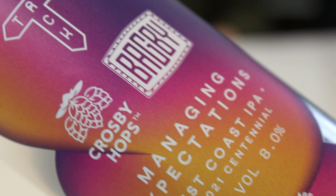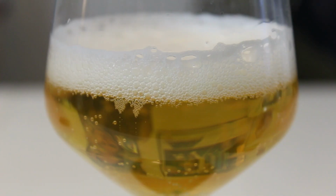It's fucking good. So, if you guys had a chance to try Track Crosby Hops and Bagby's and Managing Expectations in the 2022 variant, it's canned in late January, I think. Yeah. 10th of January. So if you had this, let us know what you thought of it. Yeah. It's drinking great. Get some right now. We're going to air this review before a lot of other things, so you guys can try and get this fresh, because it's a wonderful West Coast IPA.